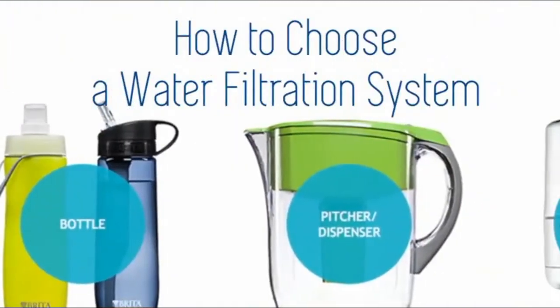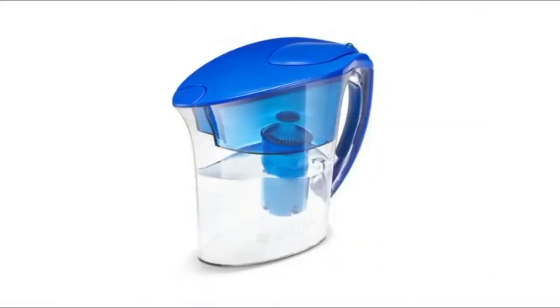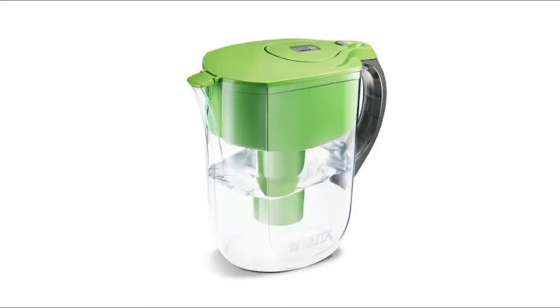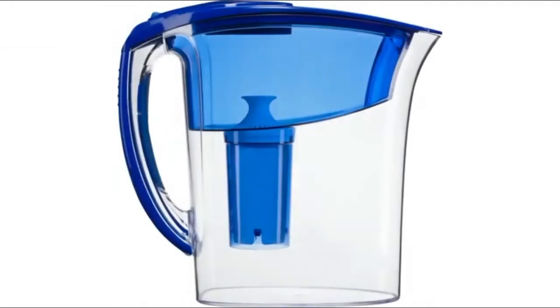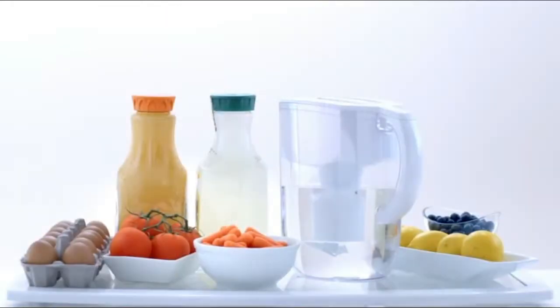You know you want better tasting water, but which Brita filtration system is right for you? Brita pitchers are the most popular choice. They're available in a range of sizes, from our large capacity 10 cup options to the convenient smaller capacity 6 cup options. Whichever size suits your lifestyle best, all will fit comfortably in most refrigerators and are made of BPA free plastic.